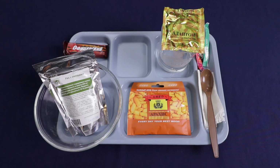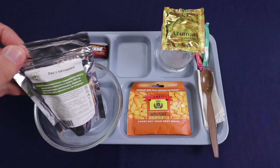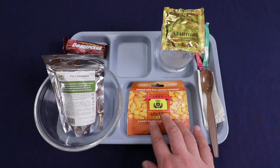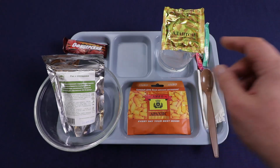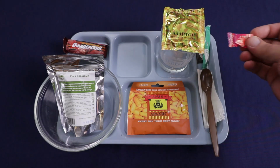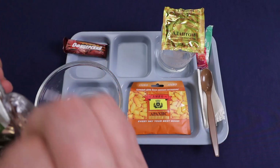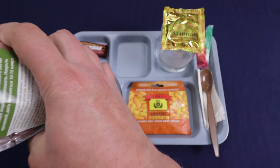Okay, here's our dinner. Gonna be pretty basic. Got our rice and vegetables, chocolate bar, our roasted and salted peanuts, our vitamin drink. We got some salt and pepper here if we need it. We got a piece of our gum. But let's get this opened up and see what this rice and vegetable looks like.